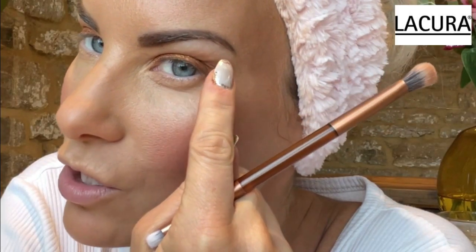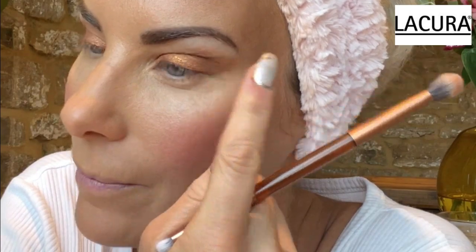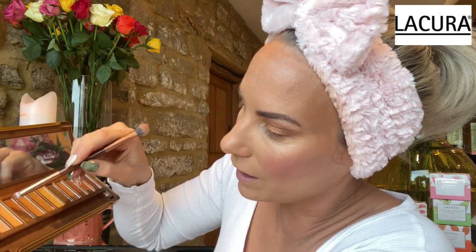Just blend it, but don't blend it beyond about there. When you're happy with the blending and it's looking nice and naturally smoky on the top, it's a double-ended brush. So this little shape at the end, that is what you want to pack up with some colour and bring under the eye. You're bringing that colour through. I love this one. It's a beautiful colour.